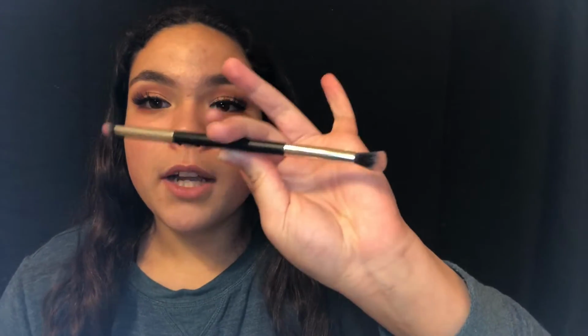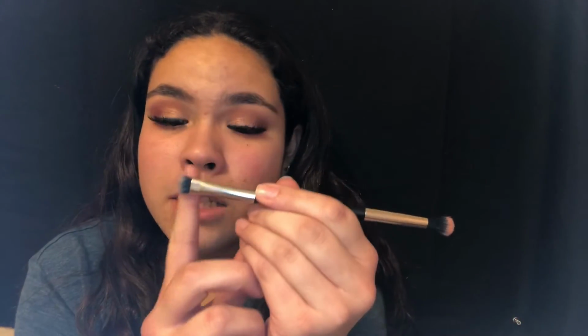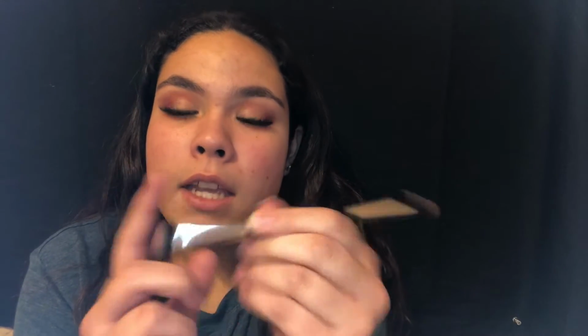And also with the brush, smooth brush, love the brush. The brushes are supposed to be soft, not like really stiff where it jabs your eyeballs out. You want it to be nice and smooth and easy to apply your eyeshadow. Love this too. I'm going to use this as a concealer brush, and in this video I used it as an eyeshadow brush.